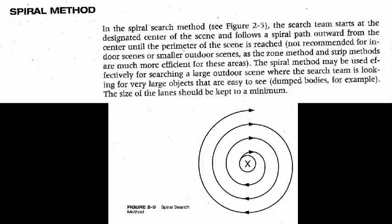Spiral method. In the spiral search method, the search team starts at the designated center of the scene and follows a spiral path outward from the center until the perimeter of the scene is reached. Not recommended for indoor scenes or smaller outdoor scenes, as the zone method and strip methods are much more efficient for these areas. The spiral method may be used effectively for searching a large outdoor scene where the search team is looking for very large objects that are easy to see. Dumped bodies, for example. The size of the lanes should be kept to a minimum.